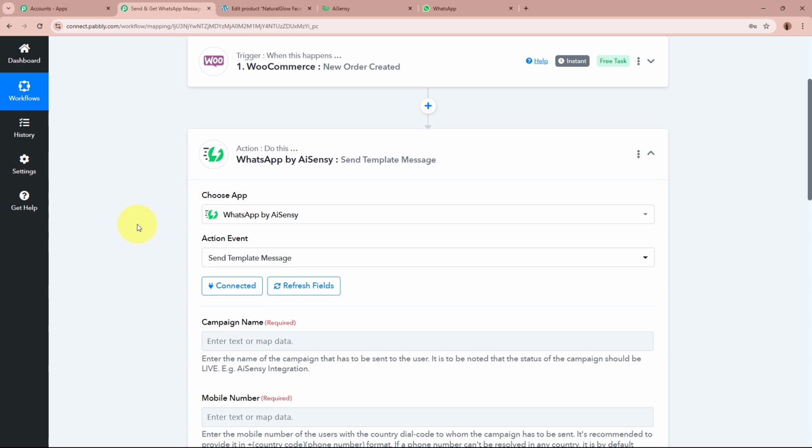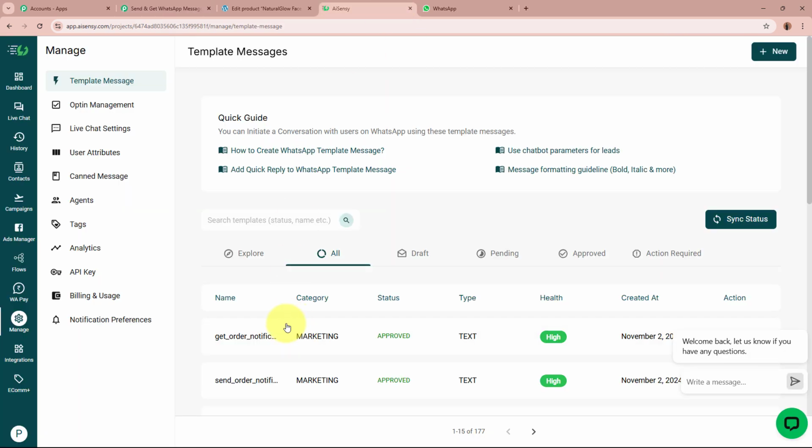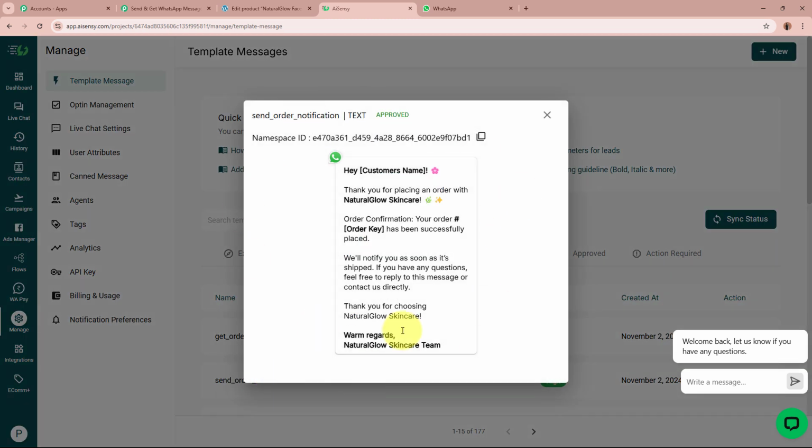As WhatsApp by AI Sensei is now connected to Pabbly Connect, what we're going to do is send this template that we have created using WhatsApp by AI Sensei. So this is a template in the name of send order notification, and I want to send this message template as a message to my customers. Okay, let us go through the template that we have created.